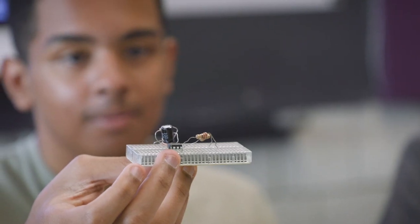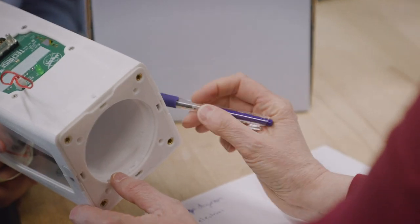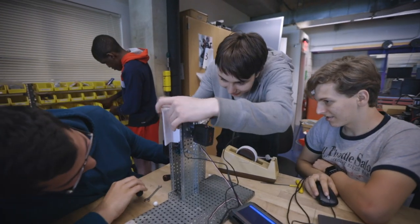If you are always in pursuit of a better product, faster, smaller, more efficient, then engineering technology is for you. Pursue that passion at Greater Lowell.